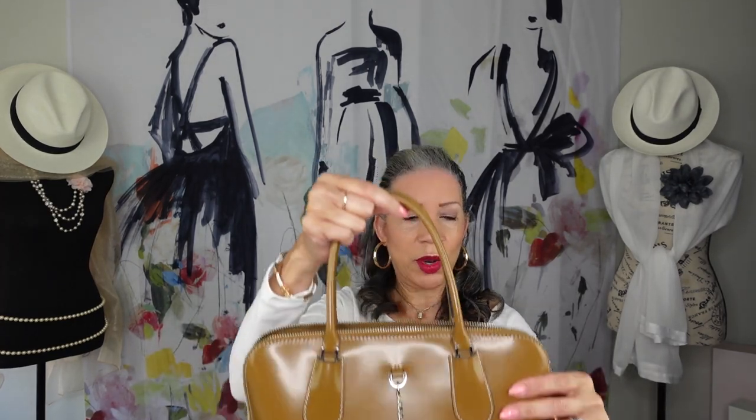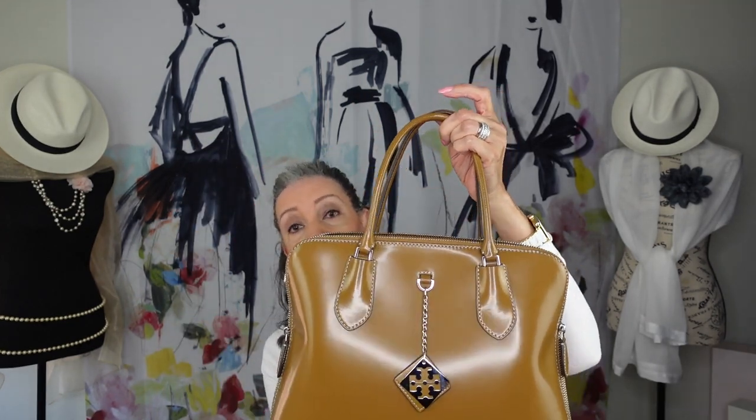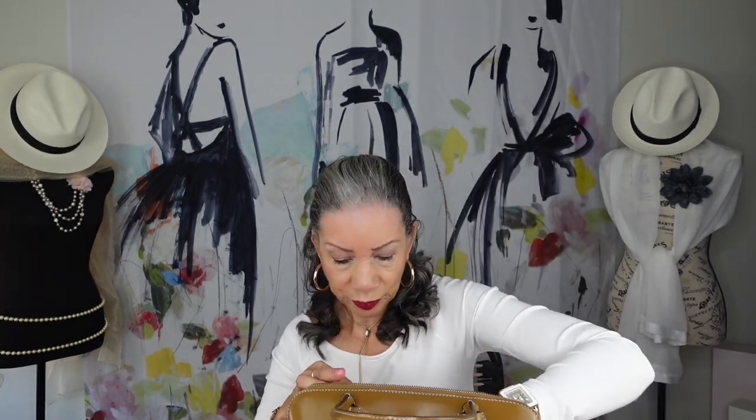With it unhooked, this is how the purse looked when my husband brought it to me. Like a regular straight bag. It had no dip. It's gone. But that's how they show it online, with it dipped in. And I kept saying, well, what's wrong with my bag? It's just straight. And you have to dip.